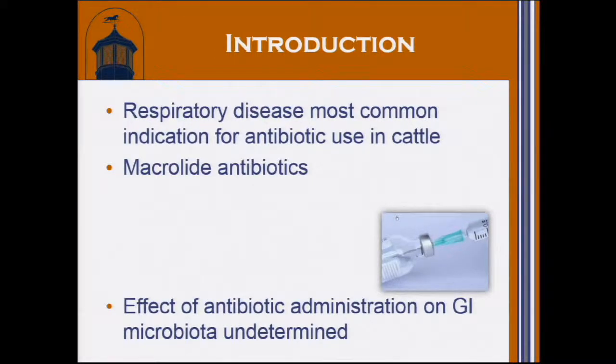And that's what we wanted to look at with this study: how that systemic administration of antibiotics may affect the GI flora. To do that, we chose a macrolide antibiotic. We chose gamithromycin, which was one of the newer antibiotics we have available, just as a representative of the macrolide class. I probably don't need to go into a lot of this, as y'all are familiar with the macrolide antibiotics.